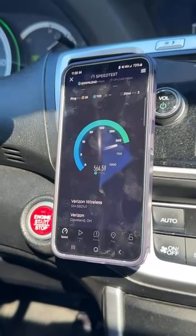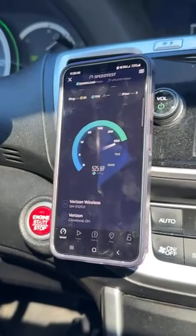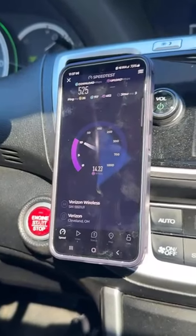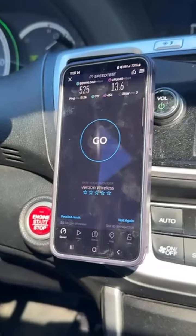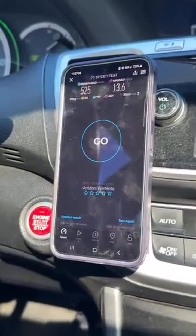Good speeds. That's a high traffic area. That's where the South Park Mall is. I mean, that is high usage. Verizon's got like 5 small cells on that strip with CBRS too. They take their network very seriously in this part of town. 525 down, 13.6 on the up.